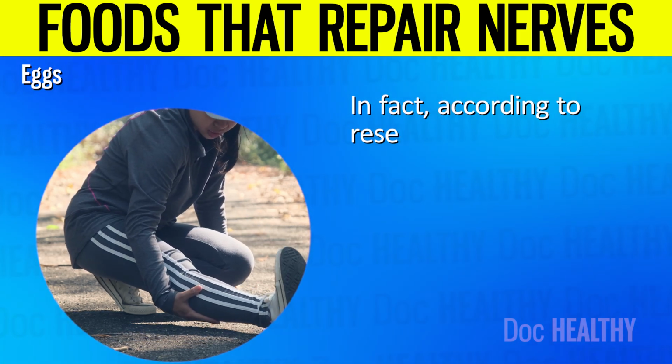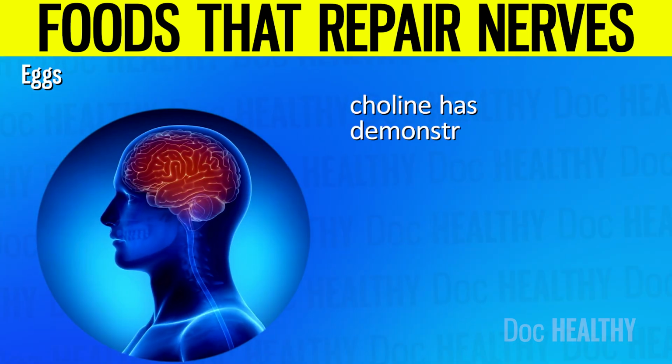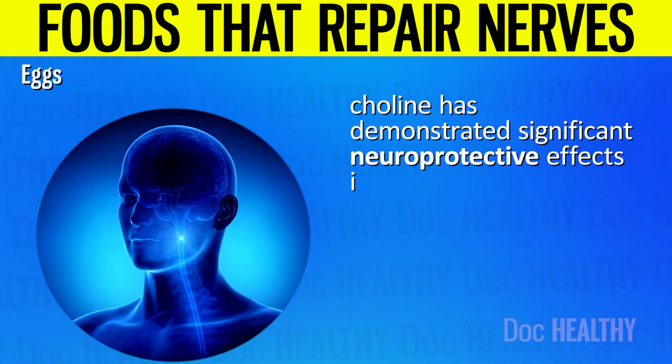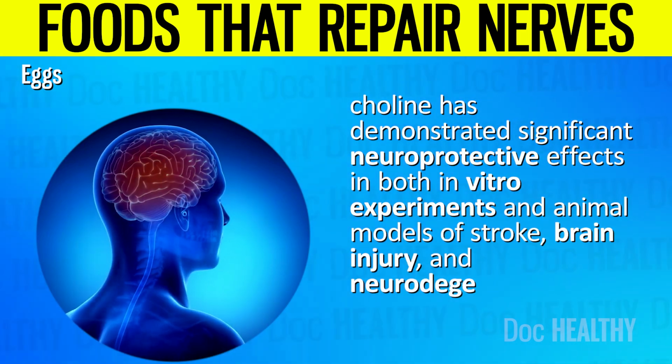In fact, according to research published in Neural Regeneration Research, choline has demonstrated significant neuroprotective effects in both in vitro experiments and animal models of stroke, brain injury, and neurodegenerative diseases.